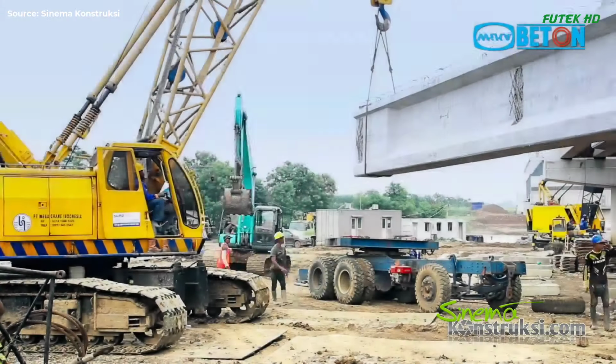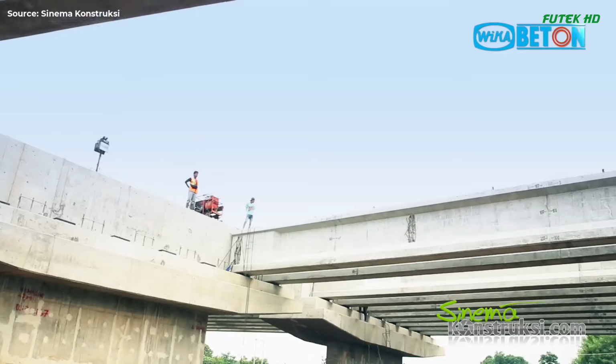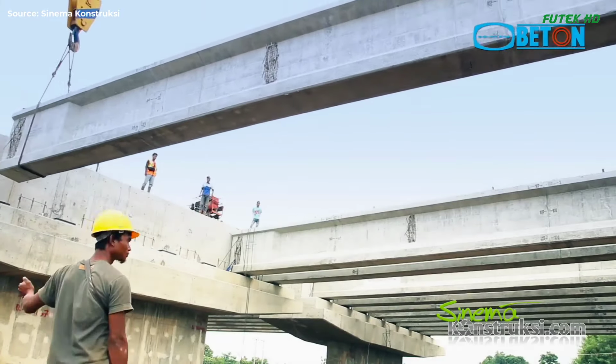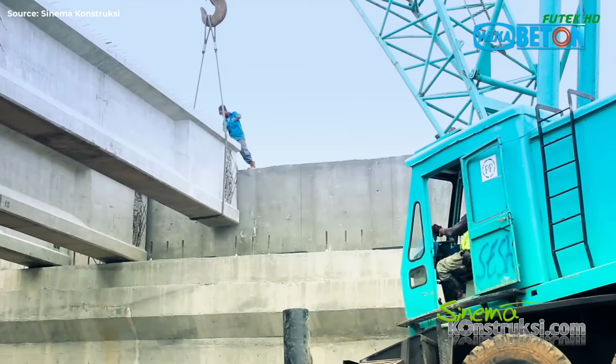The delay in land acquisition impacted the overall project timeline, but the use of precast concrete beams helped mitigate some of these delays by allowing other construction activities to proceed without waiting for the complete availability of the site.